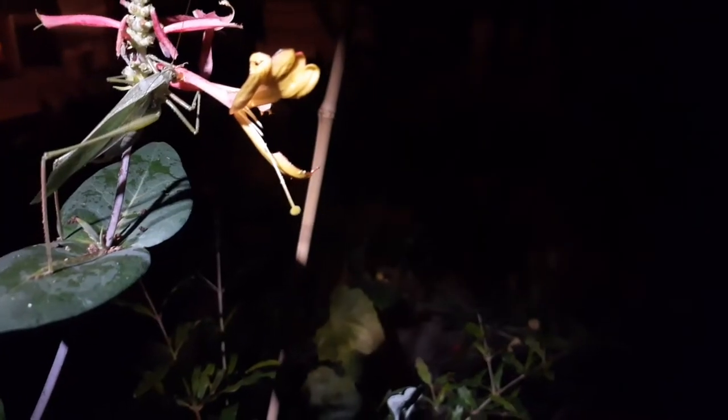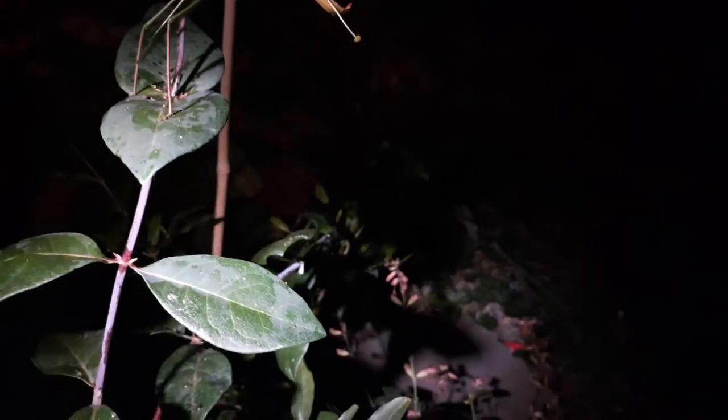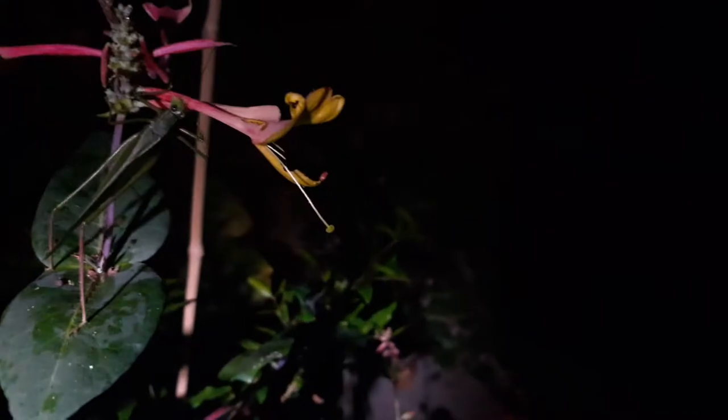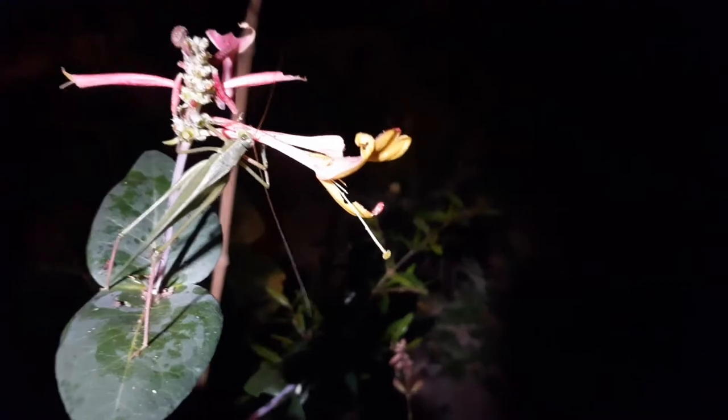It's like they're almost straight. So he's got his long legs. He's using the branch or this leaf like a platform to stand on. So he's keeping his balance and then going straight up as high as he can just to chew on this thing. Just chewing away. Look at that, he's just gnawing down on this.